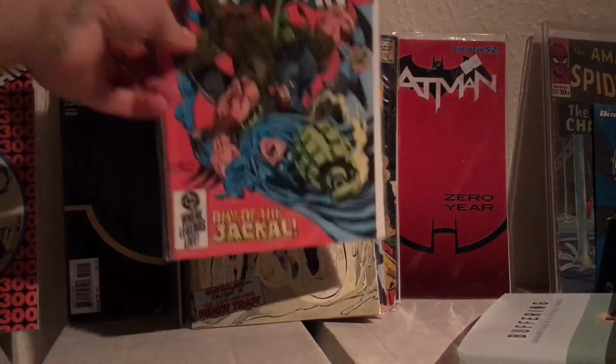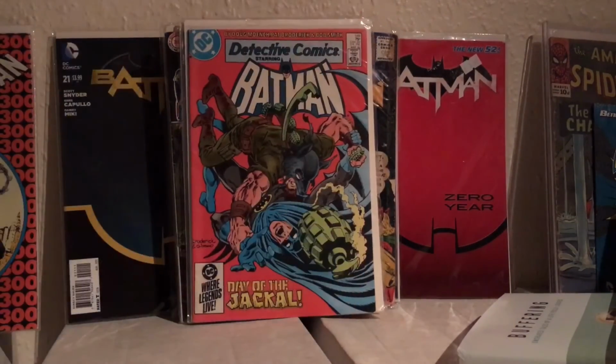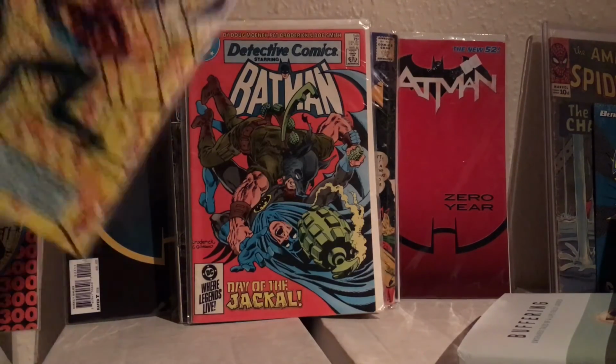This one I bought for my stepbrother because this was the one that was out when he was born. This is his monthly, the month of his birth book, and we used to live together. And when we moved out, it was on top of one of my boxes, so he obviously didn't want it. I was happy to take it back. Whatever. Happy birthday, you asshole.